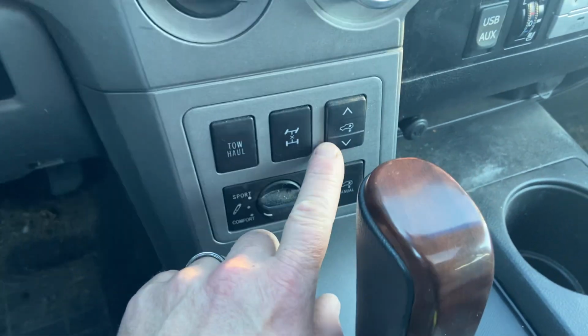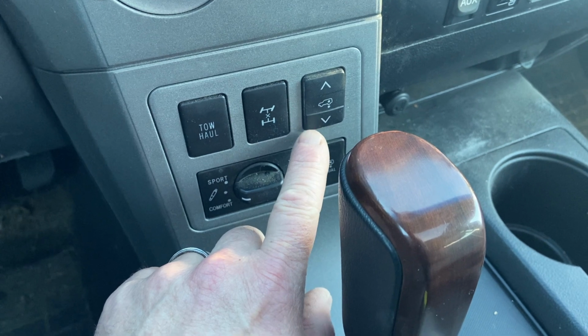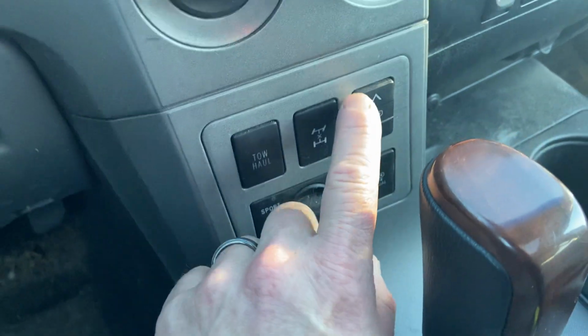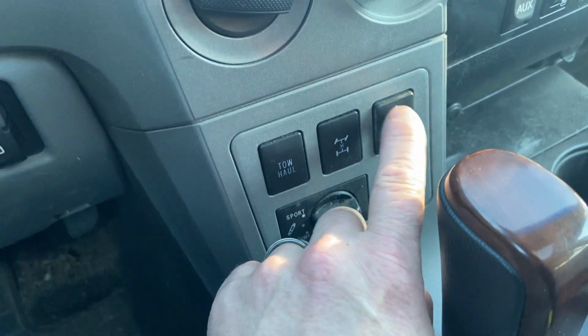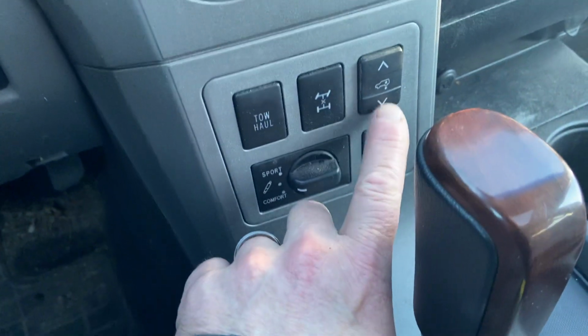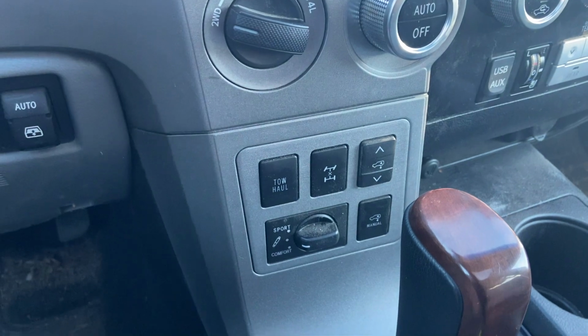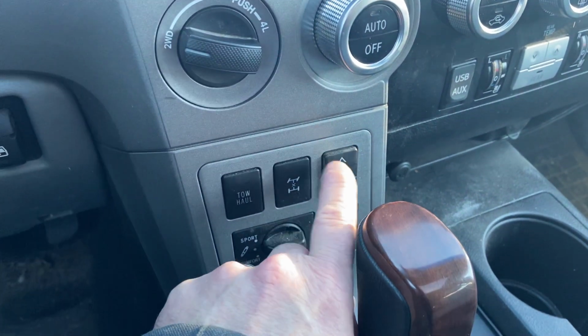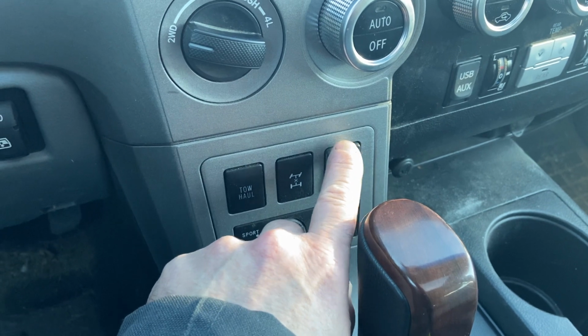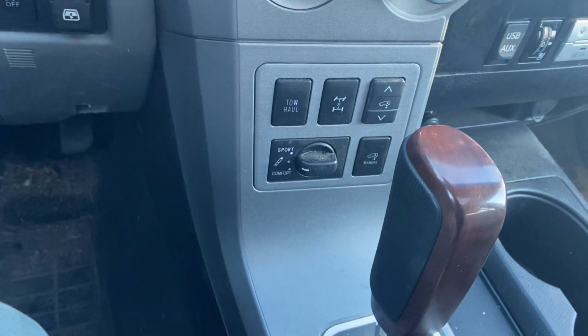Here's my favorite. It goes up and it goes down. So you can push manual and you can manually go boop, boop, boop, up or down. Or you turn the manual off and you hit this and it goes all the way to the top. You hit this, it goes all the way down. And then in the center, it's normal. So you got all the way down for when you're out on the freeway, get to where you're going, go all the way up for off-road and off you go.